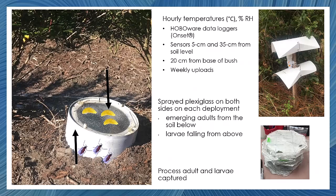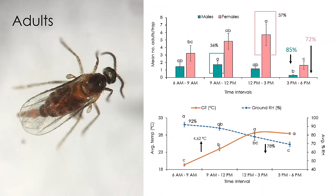So the actual trap itself consisted of a sort of white bucket with the bottom cut out and replaced with the sticky trap. So the soil was exposed just underneath that sticky trap. Adults that were just underneath the trap in the soil would come out and fly up and get stuck at the bottom of the sticky trap, whereas larvae that were falling from the bush trying to get to the ground would get stuck at the top. In addition to that, we also used HOBOware data loggers to get the environmental conditions.